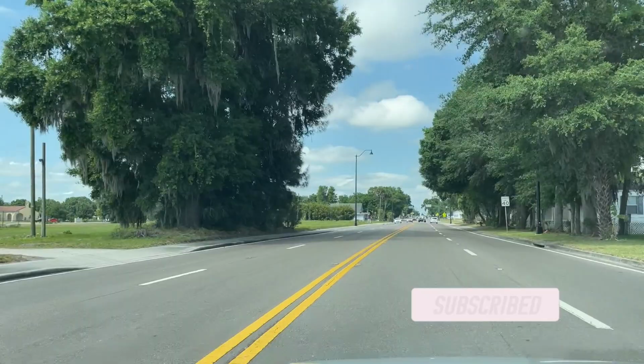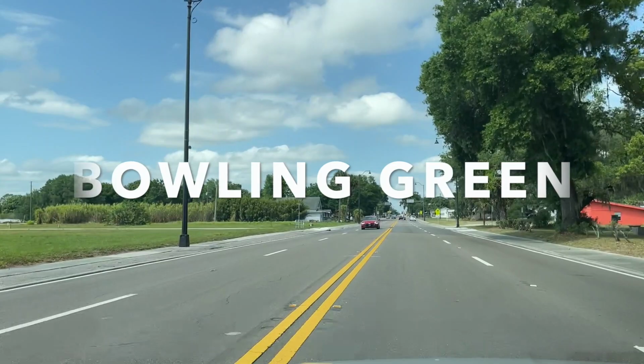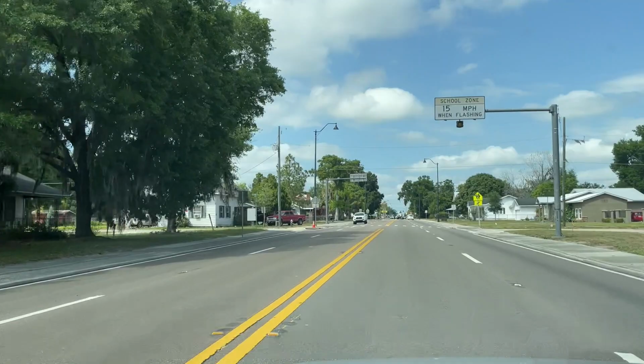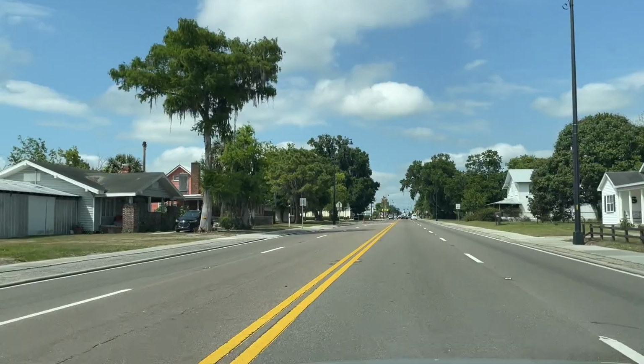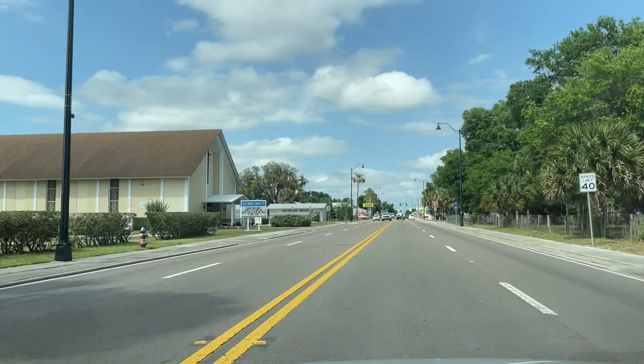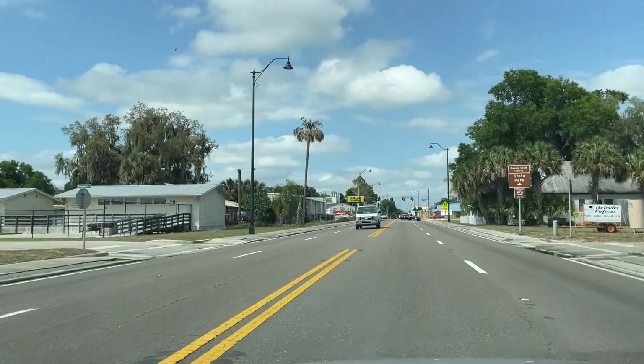So today we are in Bowling Green, Florida. Bowling Green is a little town in Hardee County in Florida, and there isn't really much that I could say about it. I didn't really find much online other than it's just a small little town. So we're gonna go ahead and check it out. This is my first time here. This little town is located north of Wauchula, south of Tampa. So let's go ahead and check it out, guys.